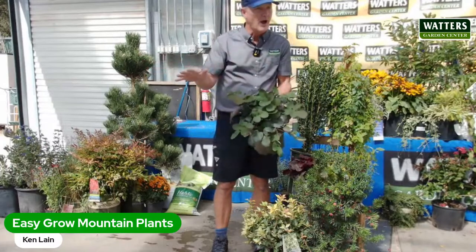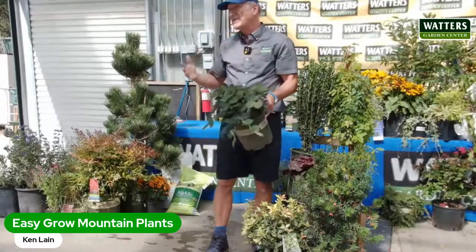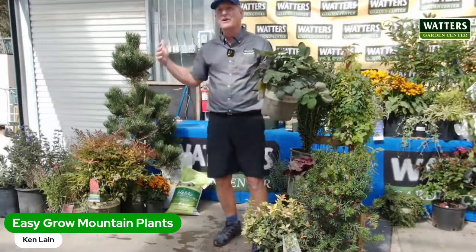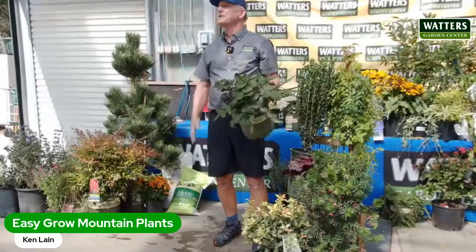No weeds will grow. So where I use this for myself, I have this magnificent alligator juniper in my backyard. I've pruned it up. I mean, this is like a 500-year-old juniper. It's huge, double trunked. It's magnificent.